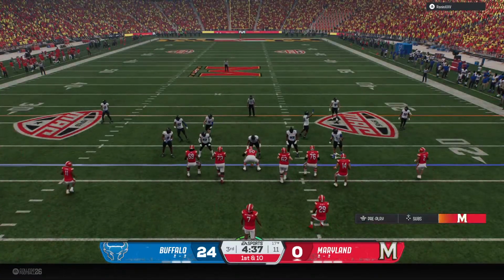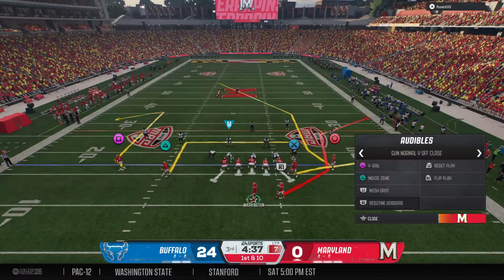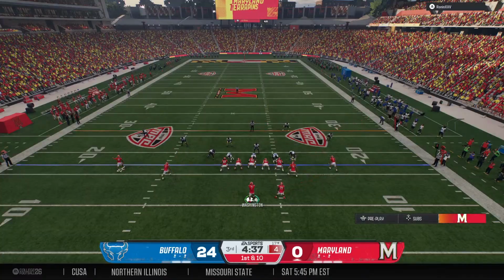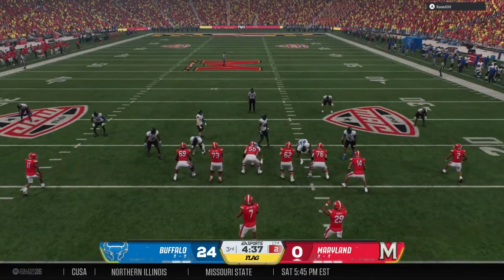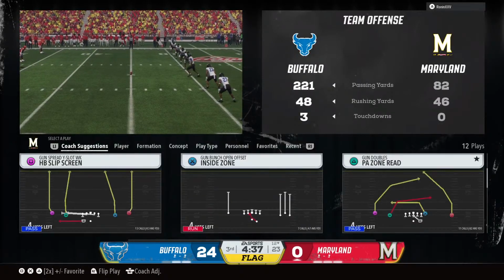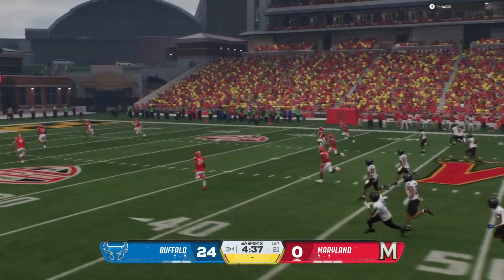Here comes the Maryland offense back onto the field. They've got a long road ahead of them if they want to get back into this game, but they have to get to work on this drive. He got a little antsy at the line of scrimmage, and they'll move him back. The officials offer the deal, and the coach accepts it. They will take the penalty.